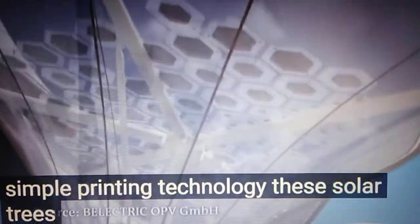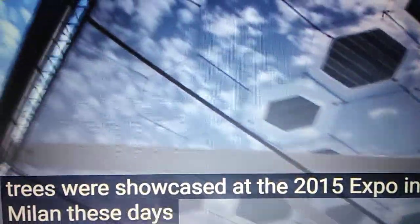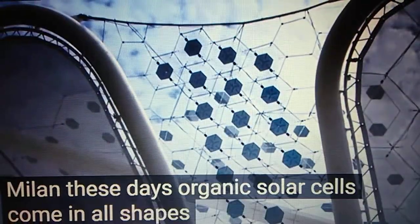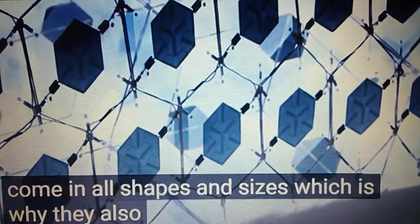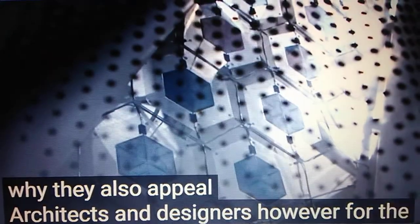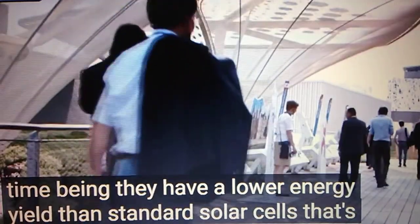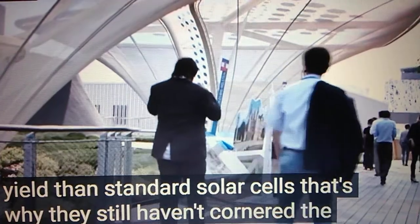These solar trees were showcased at the 2015 Expo in Milan. These days, organic solar cells come in all shapes and sizes, which is why they also appeal to architects and designers. However, for the time being, they have a lower energy yield than standard solar cells. That's why they still haven't cornered the market.